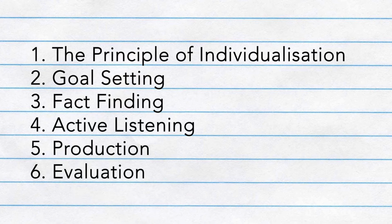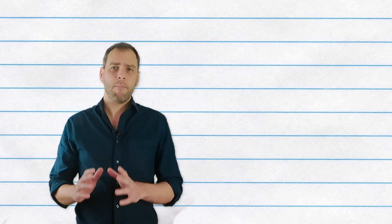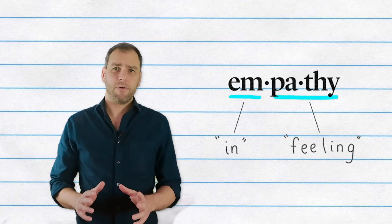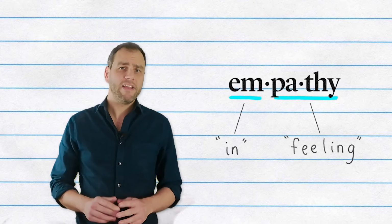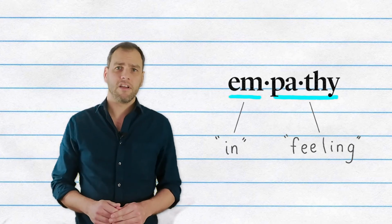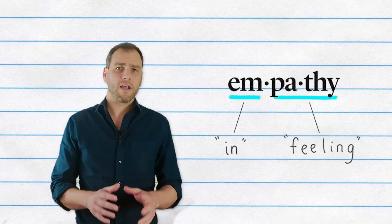Now those 6 steps will help you to plan and produce group work, but the greatest way of solving any issues with group work is by taking an empathetic approach. Empathy is at its simplest an awareness of other people's feelings, needs and concerns, and it's linked to that idea of individualisation. Empathy is quite intuitive, but it is something that we can work on and get better at.